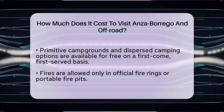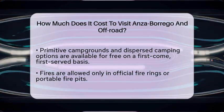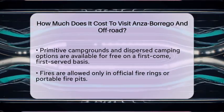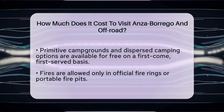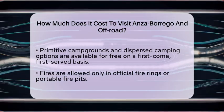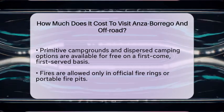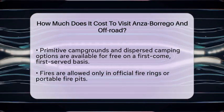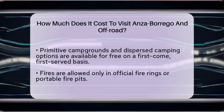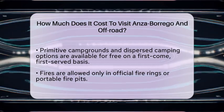When it comes to off-roading, it is allowed on established dirt roads and trails within the park. However, you cannot just drive anywhere. There are rules in place to protect the delicate desert environment. Always stay on designated routes and avoid sensitive areas. For trucks and 18-wheelers, be aware that some trails can be narrow or rough and may not be suitable for larger vehicles. Always check the size and condition of the trail before heading out.